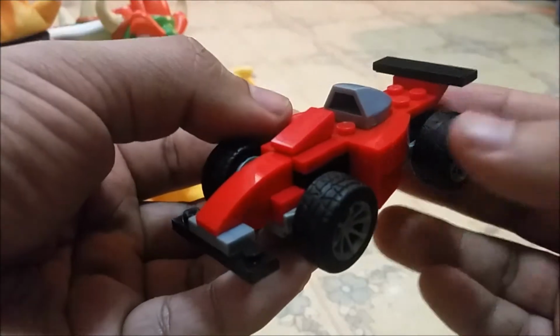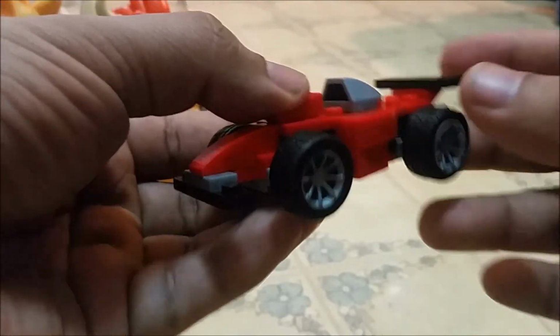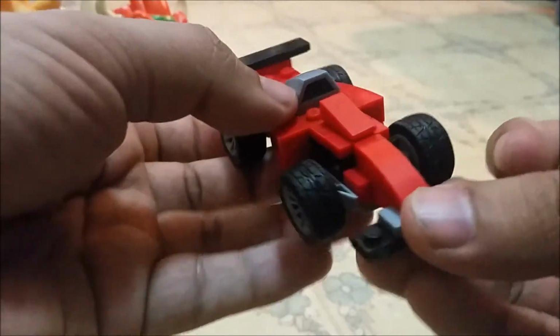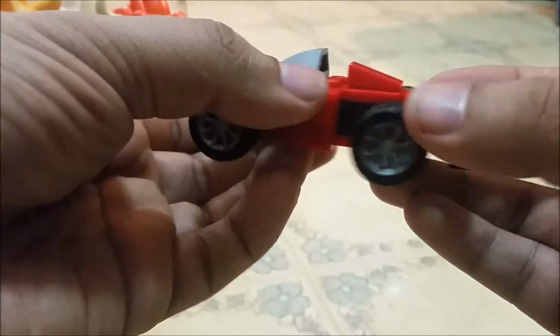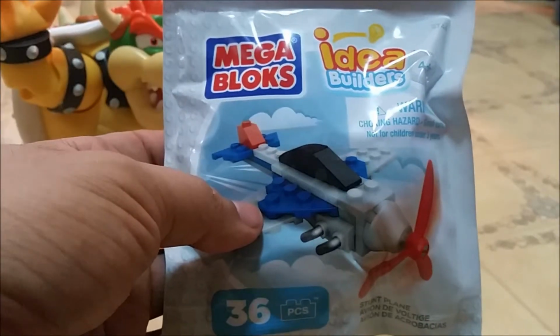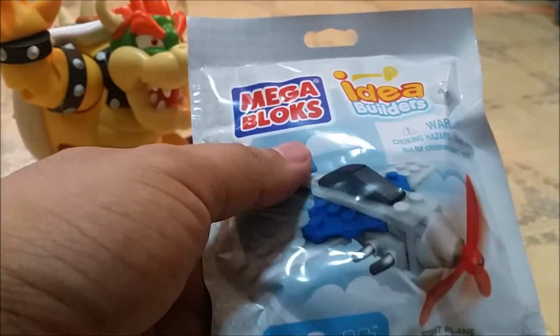Done and done. This car actually came out pretty good. I like the tires. Pretty cool. All I need now is to chop a Lego in half and put them in here. Next up, we got the stunt plane. It's 36 pieces. Let's get it going.